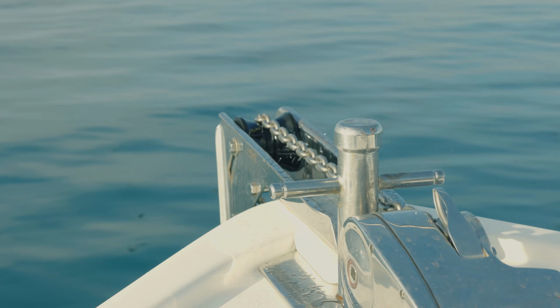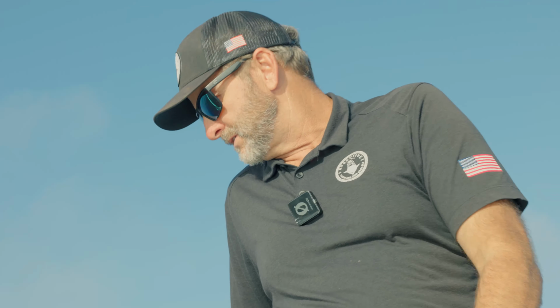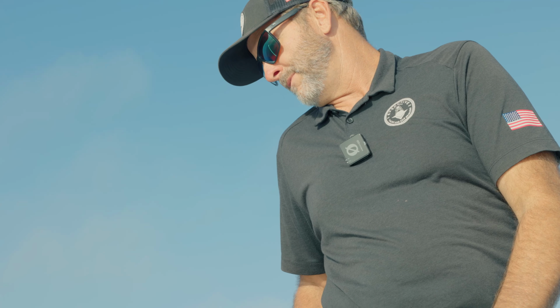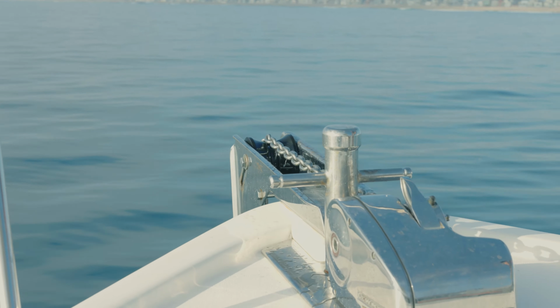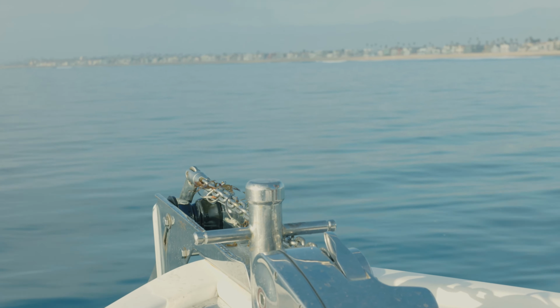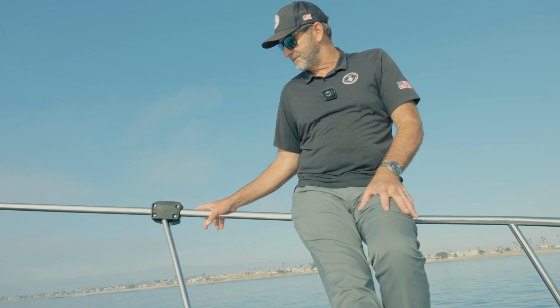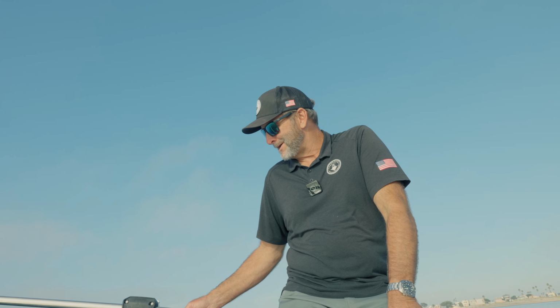Here she comes. Incrementally, just tap on it, please. Keep coming, keep coming, keep coming. There you go. And that's good. I'm gonna take some of that excess garbage that's on the front there off, so we don't have any jewelry hanging off the bow.